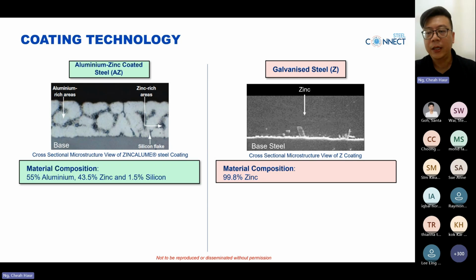So the aluminum zinc on the left-hand side is formed by 55% aluminum, 43.5% zinc, and the zinc coating is formed only by zinc. It's 99.8% zinc. So how does it make the 2 coating technologies different in corrosion resistance performance? Let's take a look.